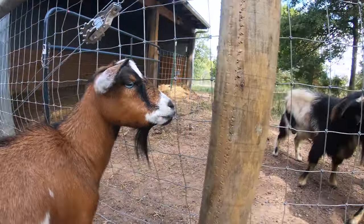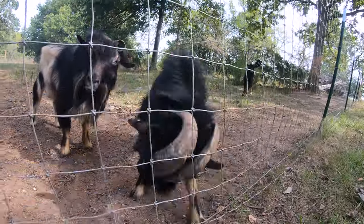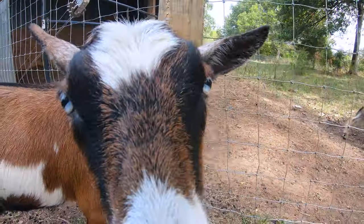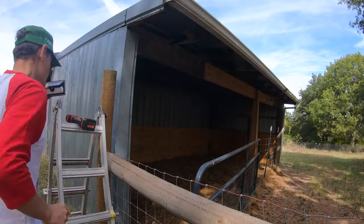Sienna, are you teasing these goats? You are. As long as I'm at it, I'm going to go ahead and put motion sensor lights up here for our goats as well.